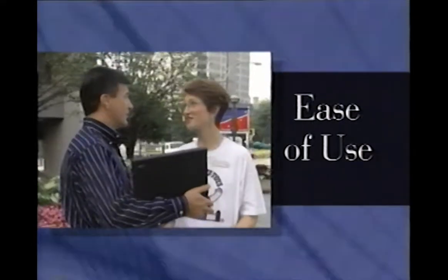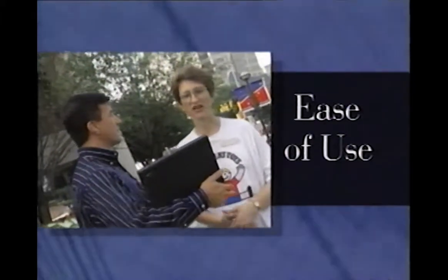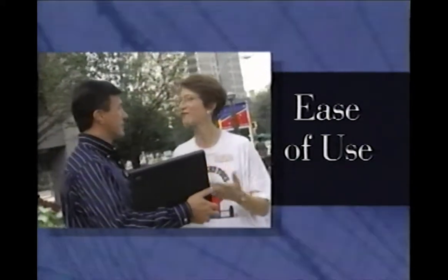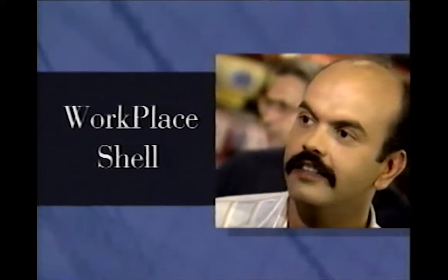I don't really know much about computers. I just know that it works for me. I have a lot of different things I have to do, and this seems to allow me to go back and forth between different applications. Is that what they're called? Yeah. Anyway, it works.